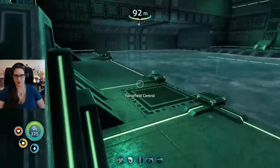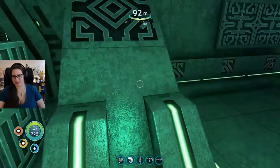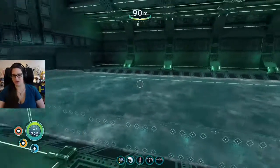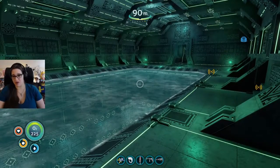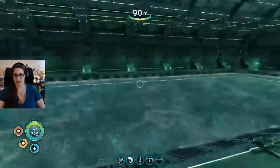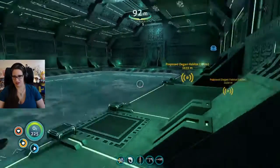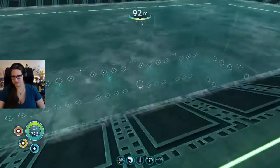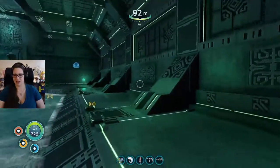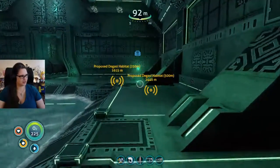So, I remember the first time I saw this area, I was convinced some horrible thing was gonna come out of this water. I was like, why would this even be here? It's terrible. Leviathan containment. Ah, run away.